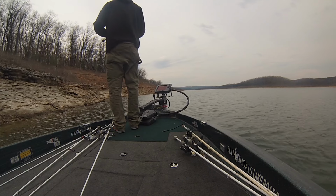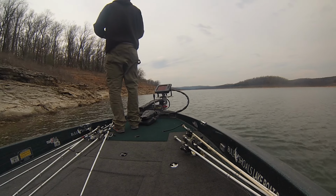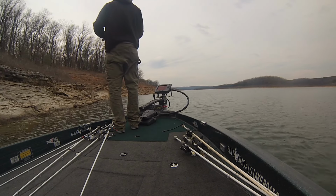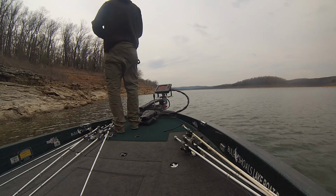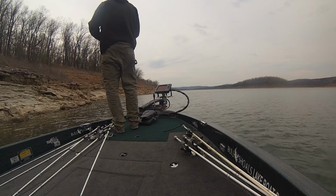The white bass are kind of tapering off a little bit. Some of them are moving out of the creeks already. You'll find them on the secondary points. If you're out early or if you're out late, you'll see them popping.